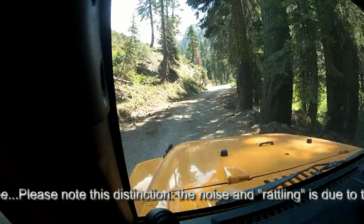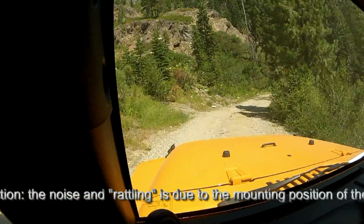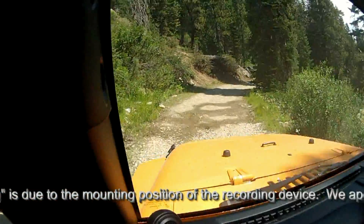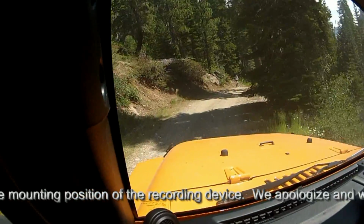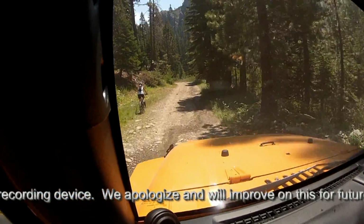We have a bicyclist ahead of us, so I'm going very slow here. We're going downhill together, and I don't want to press that individual. There is some water crossing the road. Good place to just go slowly.